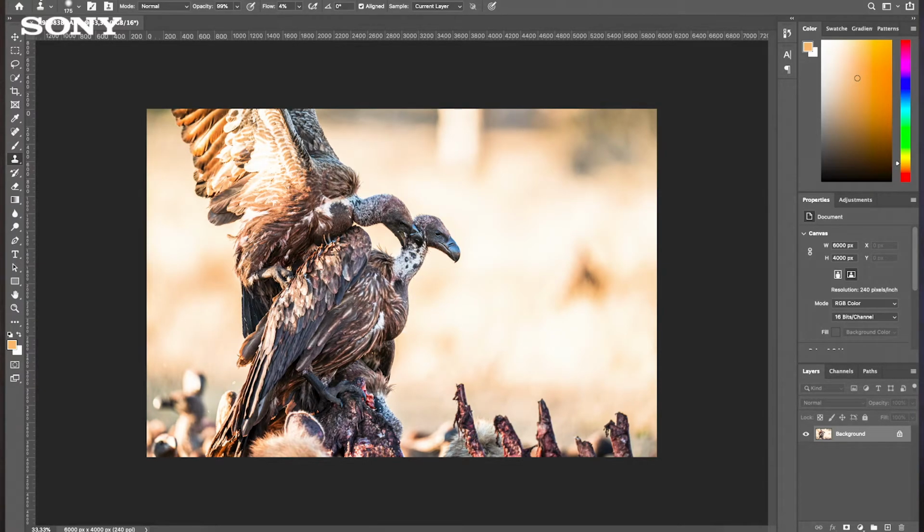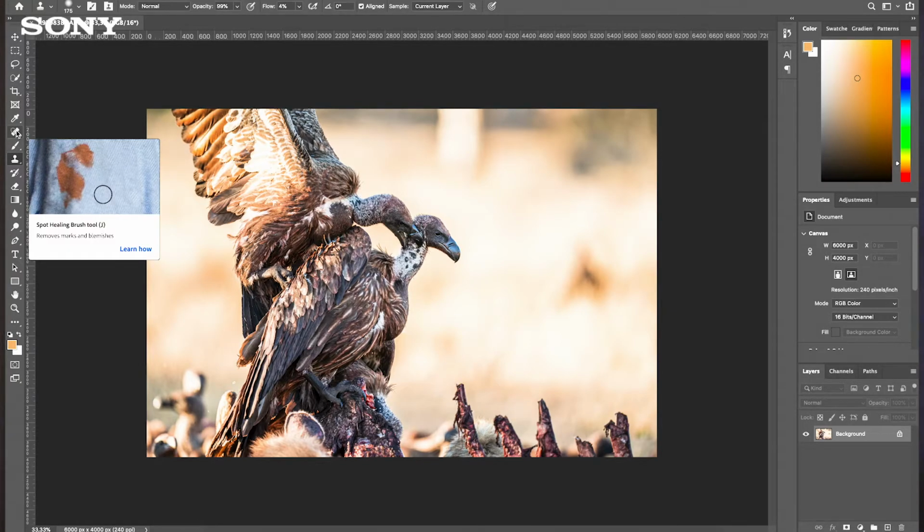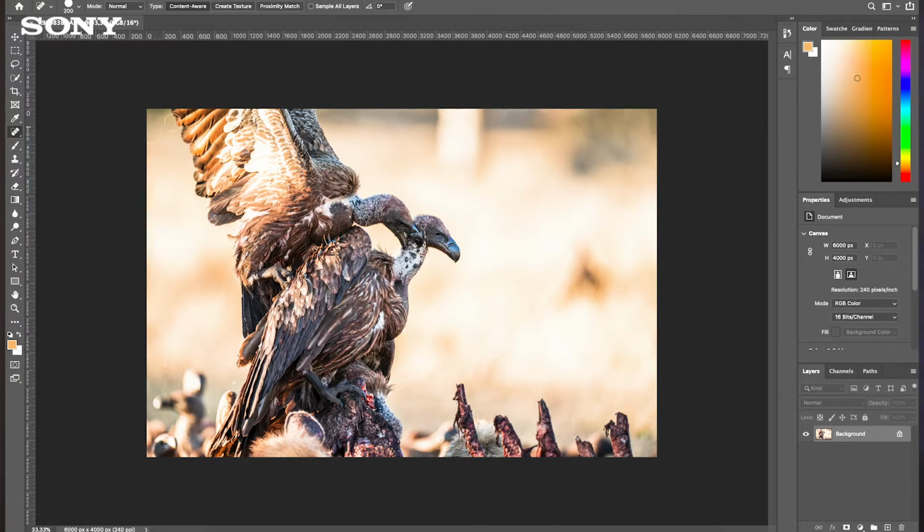And once it's opened up, what that means now is this tree up in the top corner, just above their heads, is a problem for me. I don't like it. So if I go along here, this is called the spot healing brush. If I click that and I use my square brackets to make it bigger, I can then just go over that and it will magically disappear. If it doesn't look right, you can always go back and make it work. So that's artificial intelligence working there.